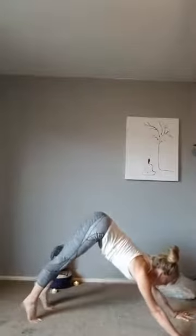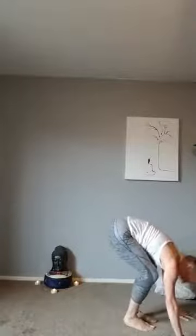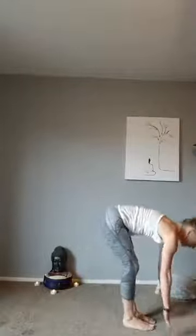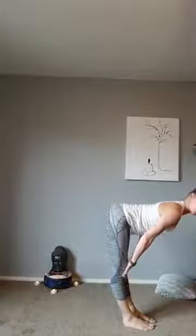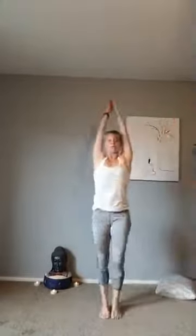As you inhale, come to your toes. As you exhale, bend your knees. Now you can try hopping or walking your feet back forward. Inhale, come to a halfway lift or a flat back, shoulders back, and exhale, fold forward. Always you can soften the knees here. And as you inhale, rise up to stand, bringing the palms to touch overhead. And exhale, hands at the heart and soften the shoulders. Take a deep breath in.